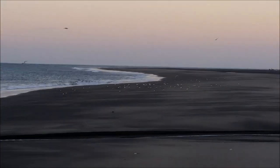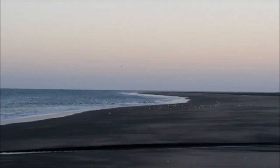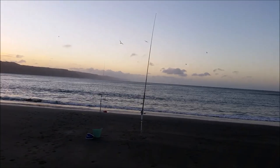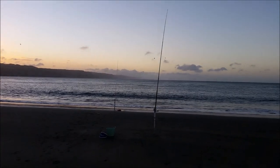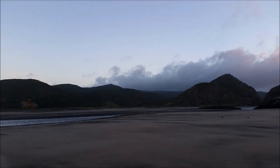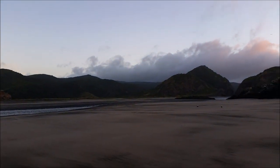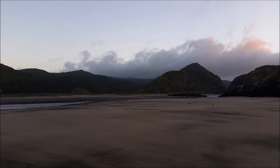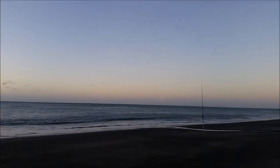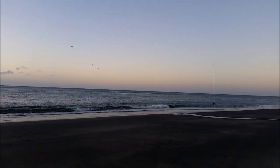So many birds too. A bit windy, but it could be worse. In fact, look at that cloud over there. I'm not sure what that means, but I hope that I already caught some fish already, but hope to land more on camera.